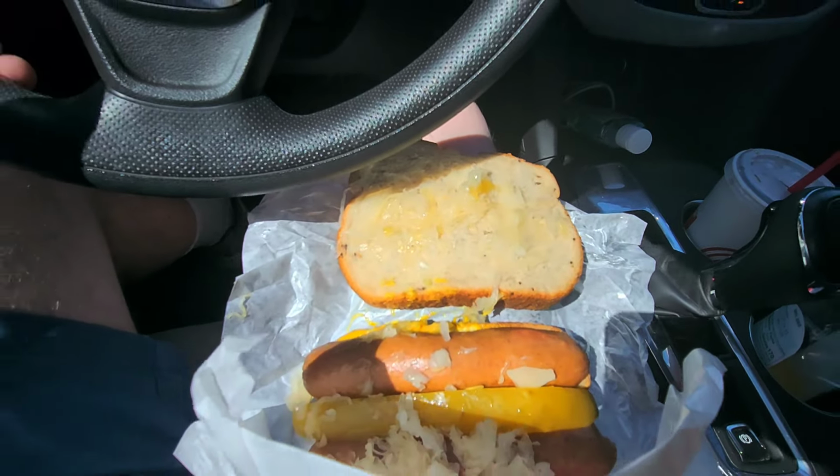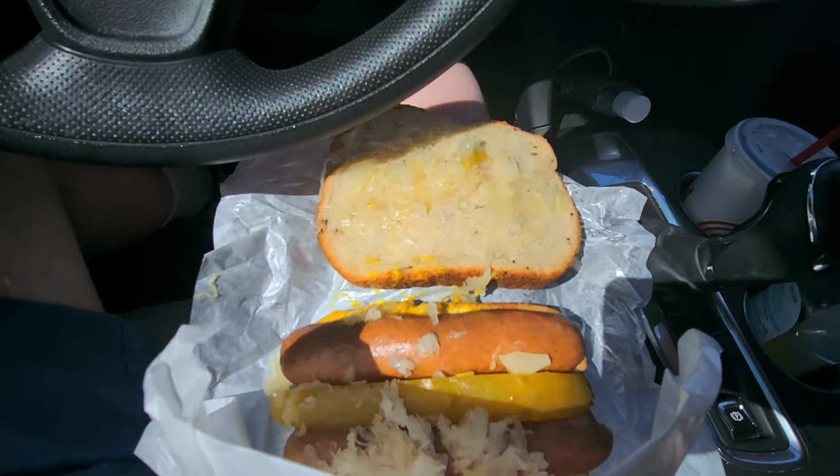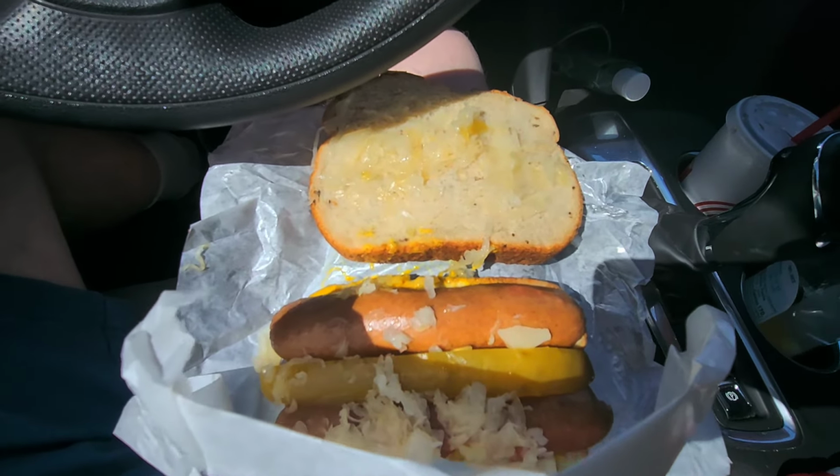Grew up on sauerkraut because it was cheap. My dad was from Pennsylvania. He was Pennsylvania Dutch. Ate a lot of German stuff.